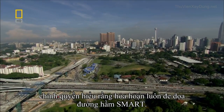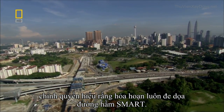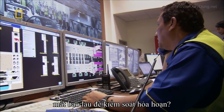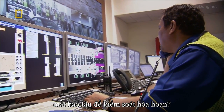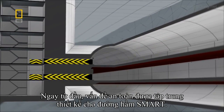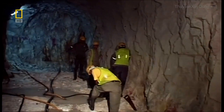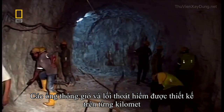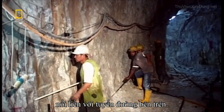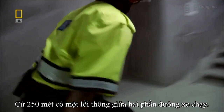In Kuala Lumpur, safety officials know that accident and fire will be constant threats to the Smart. The critical question will be, how fast can they control them? From the start, safety has been a key focus of the Smart Tunnel's design. Every kilometre, teams have dug out ventilation shafts and escape routes, leading to the city streets above. Every 250 metres, passengers connect both road decks.